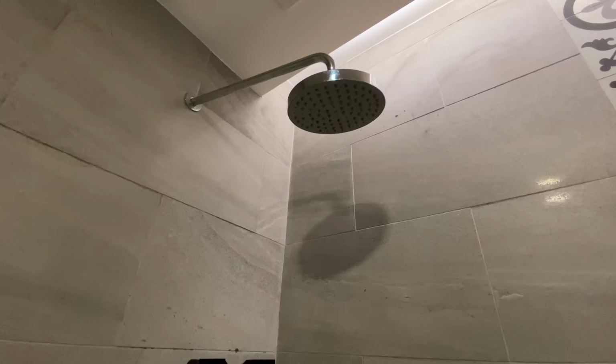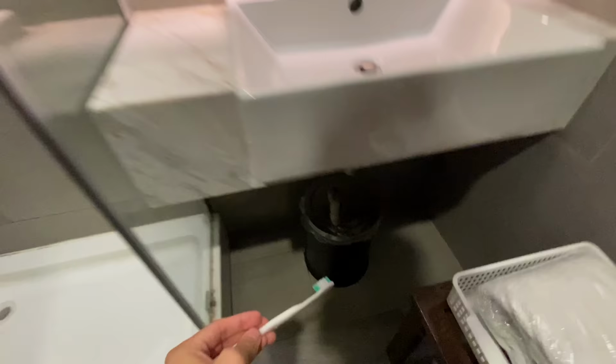I was really disappointed by the cleanliness here, though. The previous guest left their toothbrush here. Do you brush your teeth while you take a shower? Let me know in the comments down below. Personally, I don't. I feel so weird doing that naked.